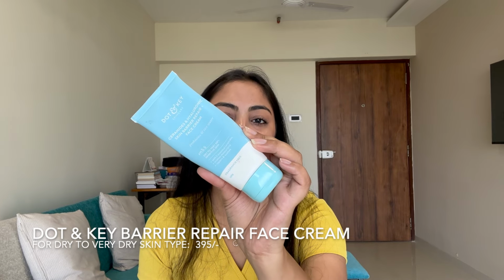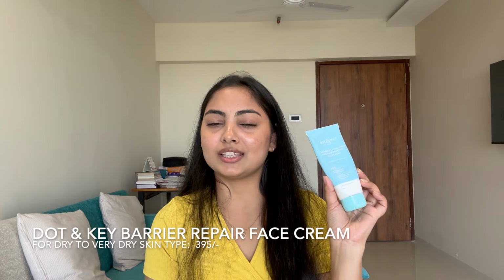Since winter is here, I'm going to start with some moisturizing moisturizers. The first one being the Dot & Key Ceramide Moisturizer. Now this moisturizer has probiotics, rice water, ceramides and hyaluronic acid, which means all good stuff for dry, very dry skin type, and it's going to help repair your skin barrier.